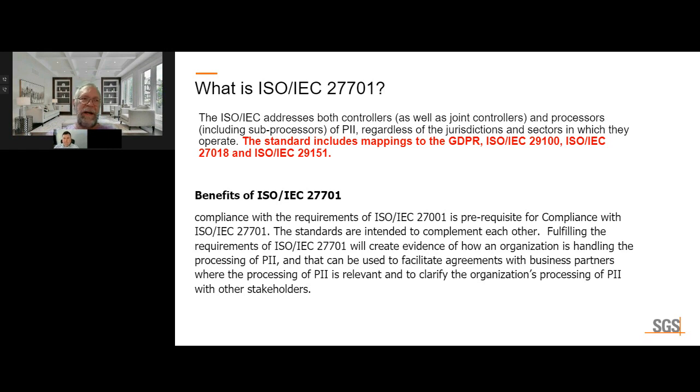Reason being is ISO 27701 is a management system. So that means we, SGS, are accredited to ISO 17021, which governs how we are doing our processes, how we are conducting those assessments, ensuring that we are independent in our assessments, making sure that we are not combining consulting and certification, because that is definitely an unacceptable approach and will not be tolerated.